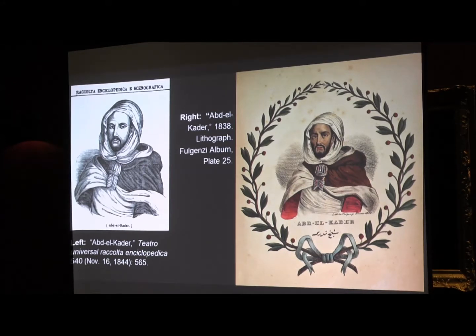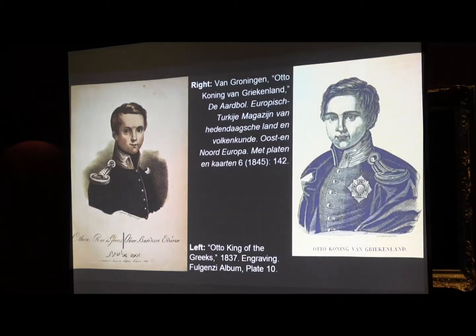In fact, both this image of Abdul Qadir and that of young King Otto of Greece enjoyed an afterlife as illustrations in print serials over the next decade. And here we have another one of those, and another adaptation of the King Otto portrait. Again, entering the circulation of mobile media, the recycling and readaptation of Fulgenzi plates, or portraits they inspired, color our contemporary perspective of the immediacy of the press.